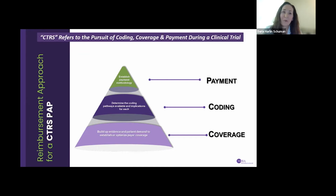That's what it stands for. And at its most basic, it really just refers to this idea of coding, coverage, and payment during your trial. We do a lot of IDE, investigational device. We do a lot of IND, a lot of pre-market work. But these points we're making today can still be applied in a post-approval trial.